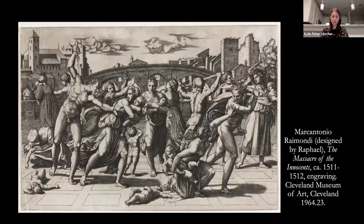This subject derives from the book of Matthew and recounts the story of when Herod the Great, having heard of the birth of a savior, ordered the execution of all male children under the age of 2 in Bethlehem. This engraving showcases Raphael's ability to devise a complex composition of moving and emotive figures who are organized harmoniously within a naturalistic setting.